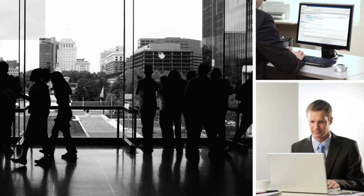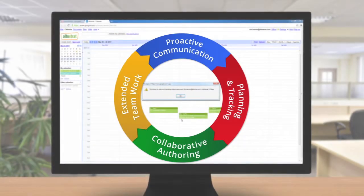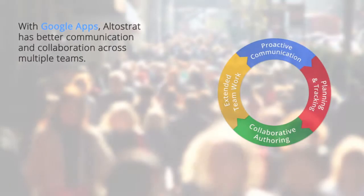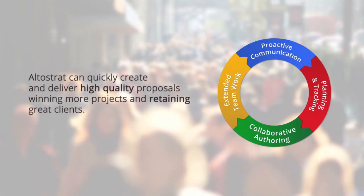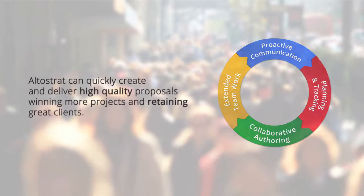With the RFP response completed, Tim shares the project site with Carson and schedules a meeting to present Altastrat's proposal. The next week, Tim notices Carson's email in his priority inbox and learns that Altastrat has won the project. With Google Apps, Altastrat has better communication and collaboration across multiple teams. Altastrat can quickly create and deliver high-quality proposals, winning more projects and retaining great clients.